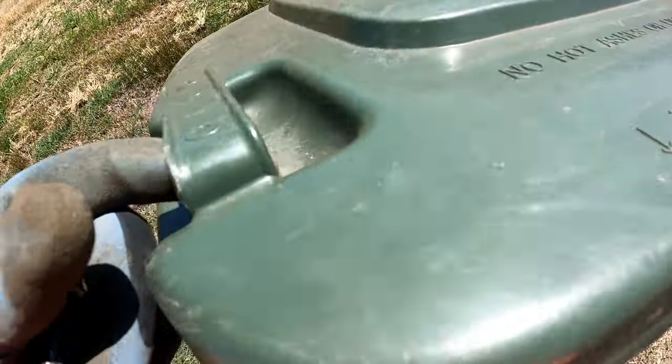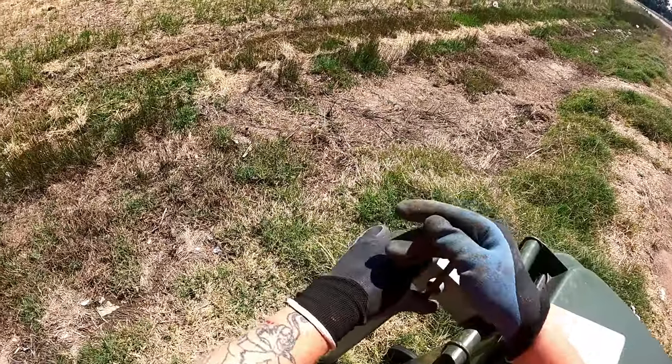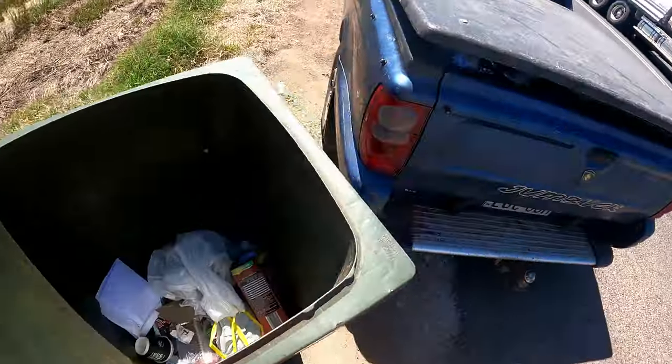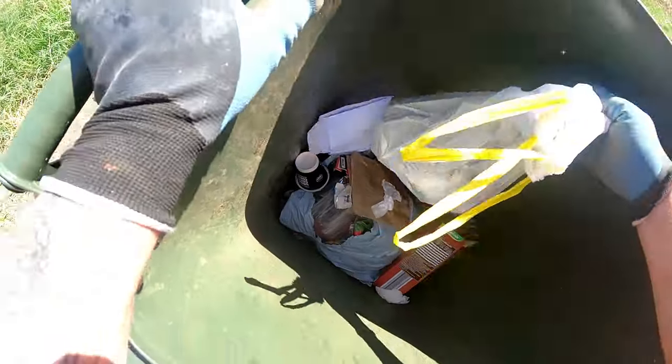What have we got in here? We'll have a look. There may be one or two in there. We don't know until we get into it, I suppose. Oh dear. I'll leave that down just in case we get a truck go past. Flies, everything everywhere. Just about full.